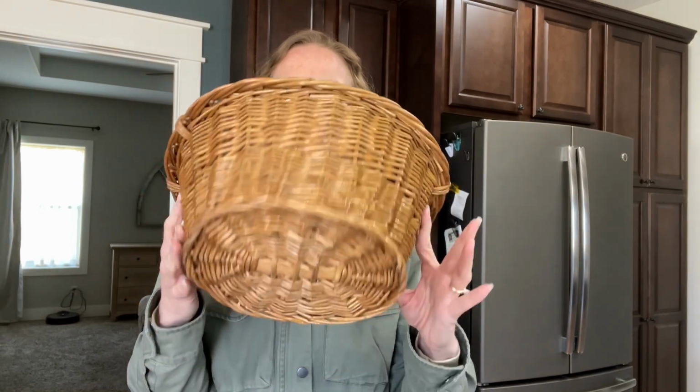And then I am not really a basket person. I know I'm in the minority and everyone likes baskets. Take them or leave them for the most part for me. They have to be pretty cool. But this one, does that not look like a doll laundry basket or what? It looks amazing. Amazingly cute.